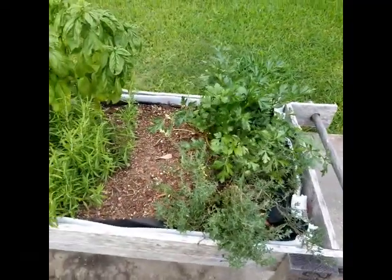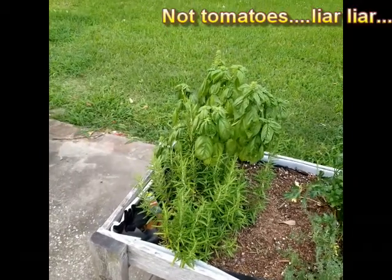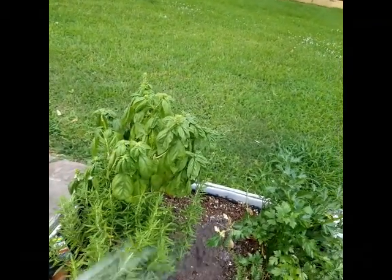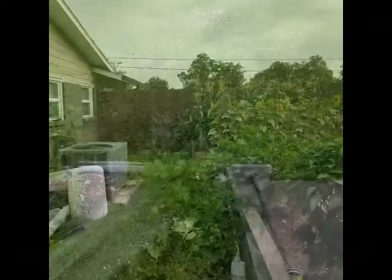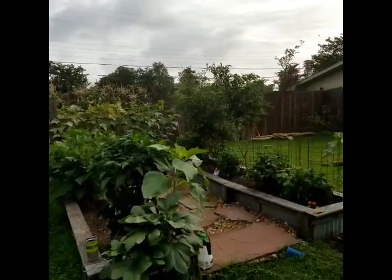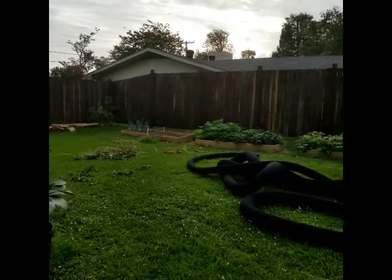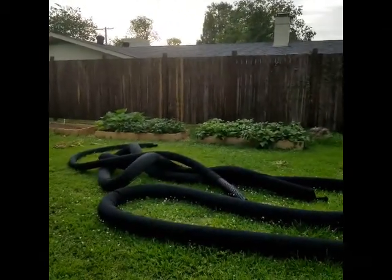These are the herbs. Made this little wagon looking thing and put our herbs in. So I've got some rosemary, some basil, sweet basil, and some parsley and some thyme. This is a kind of a look in the backyard of our garden. This is coming off the corner of our house. Don't mind the black hose. That's a drainage pipe I need to put in.